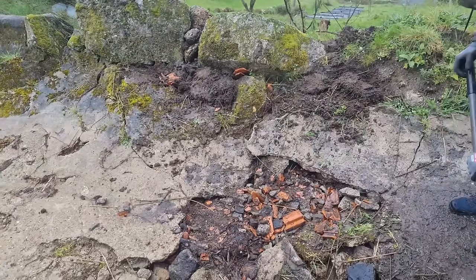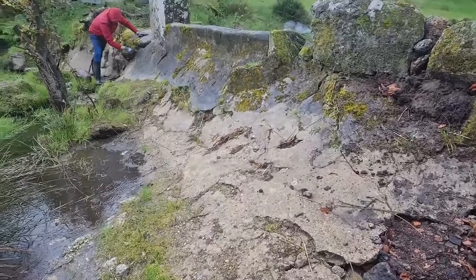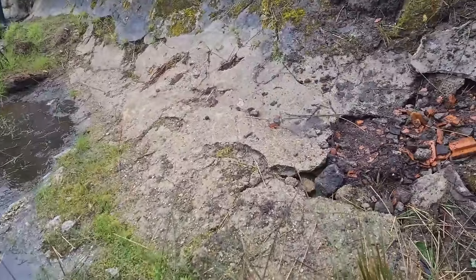Have a good bit of this wall filled in, and then it'll just be a matter of concrete in over the top. See how Will's getting on.